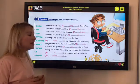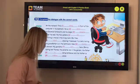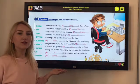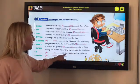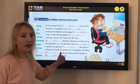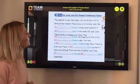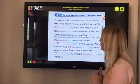Okay. Who is having a shower? His father. We can say, sorry, his grandfather. What is his father doing? His father is doing barbecue. His mother is making a salad. Very good. Well done. Put the verbs into the present continuous tense. Let's put them into present continuous tense.